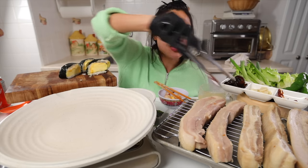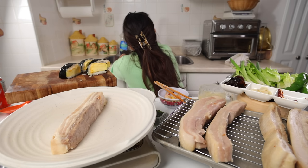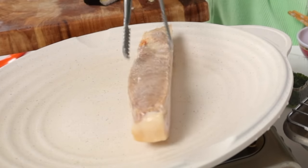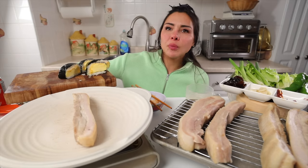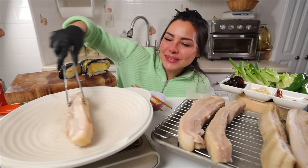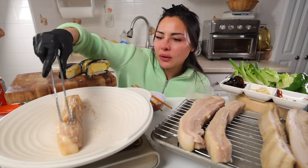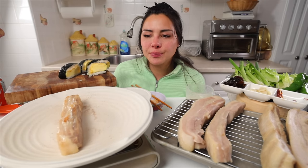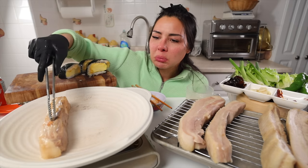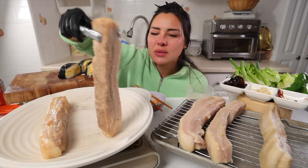Okay, now I'm gonna try the one that was dry brined. So this one. Trying different cooking methods is probably one of my favorite things to do when it comes to meat. So I definitely like putting it in the oven before putting it on here because already it's taken a lot of time to kind of loosen up, you know? This one is the one I put in the oven. It's the same dry brine.